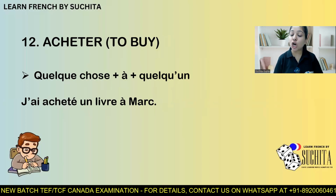J'ai acheté un livre à Mac. Now, un livre, that's quelque chose, something, and someone is Mac. So you see, if you have quelque chose, something, after the verb acheter, you will not add anything. But if you're buying it for someone, in that case, you will write the preposition à in between. So, j'ai acheté un livre à Mac. Acheter quelque chose à quelqu'un. Buying something to someone or buying something for someone.